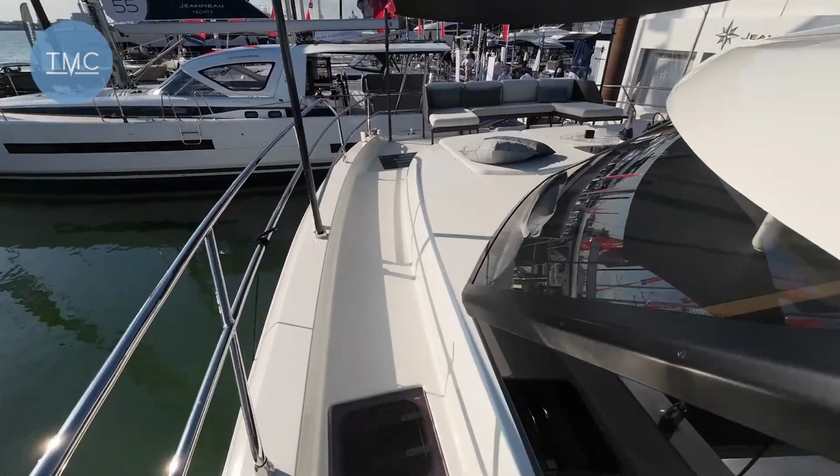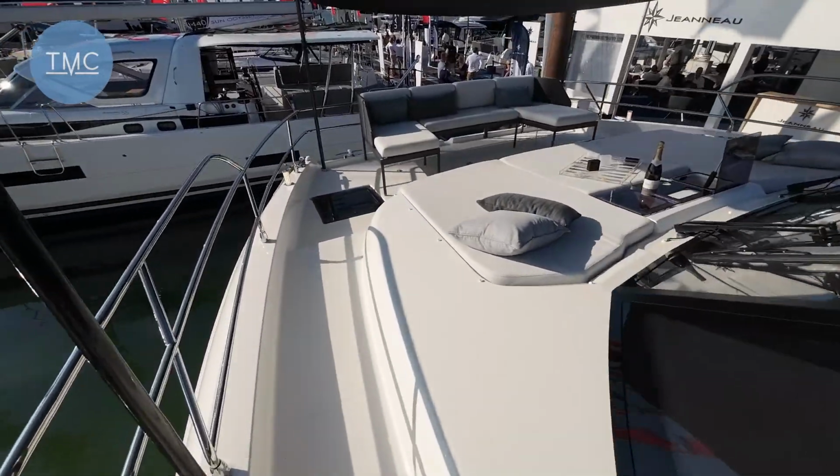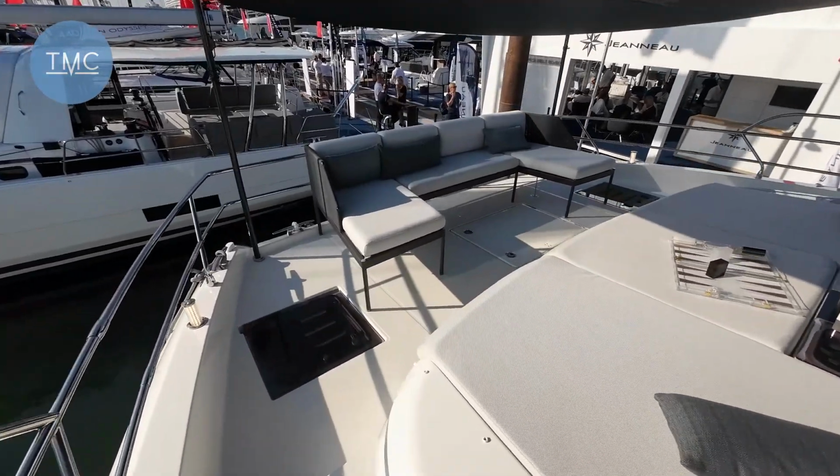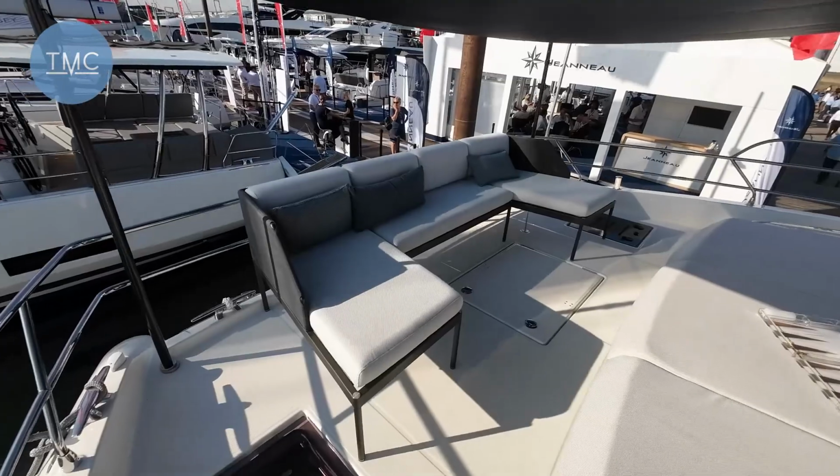Nice wide walkways, and here you go. This is what catamarans are all about. This amazing chill out area at the front here.